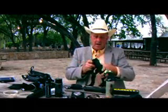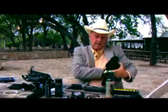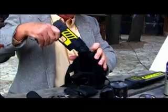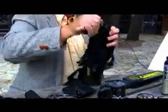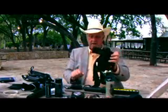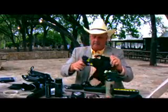This is a leg holster. The taser actually fits in it, and it straps to your leg. I prefer the shoulder, but this is your leg one. I don't use it hardly ever.